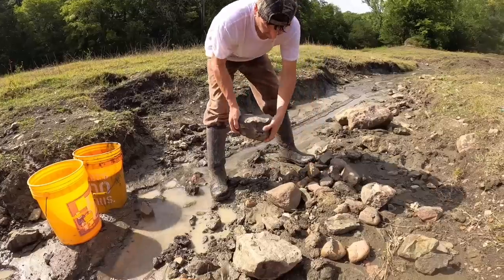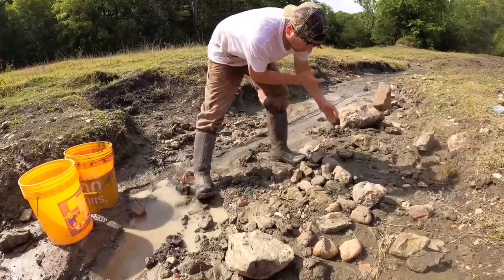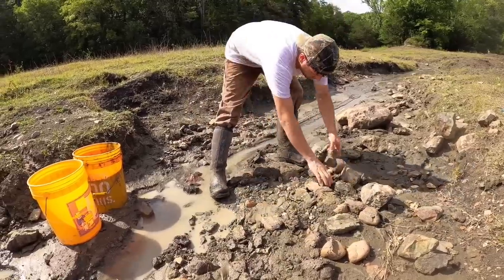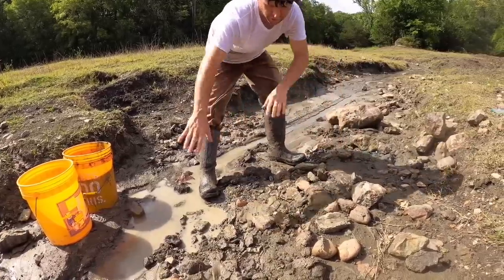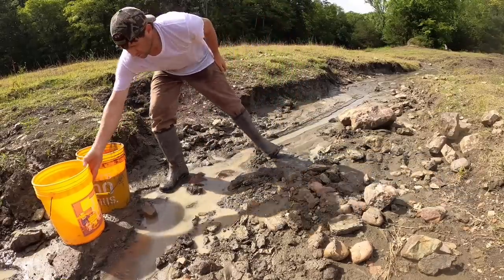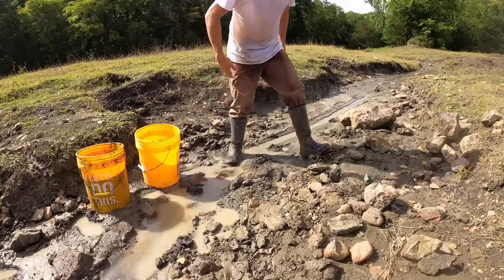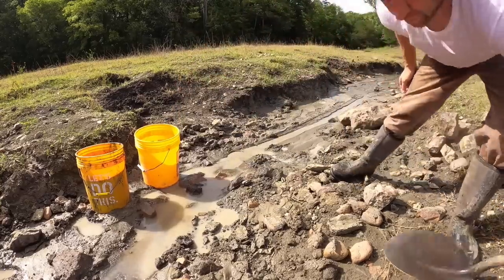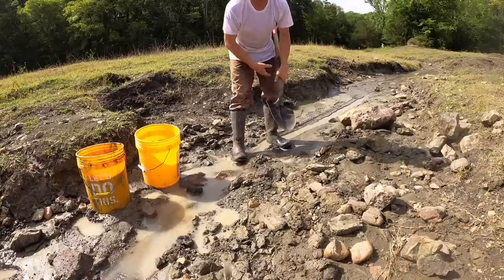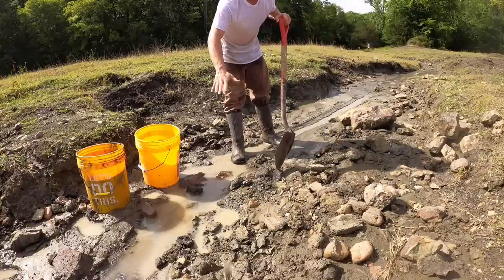Now these rocks you can just throw out of the way. You know, this is all pushed up from the last rain, so nobody has dug in this. Good thing there's not really any regulars anymore, because if there was, they would have seen this. And there's been people down here all week digging.